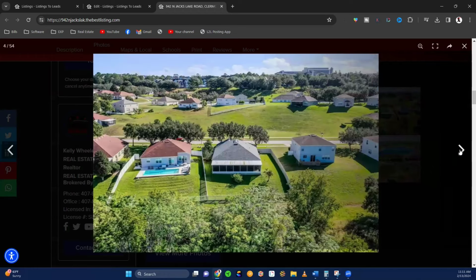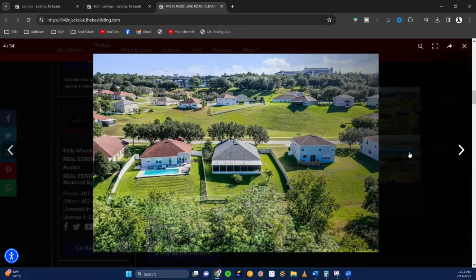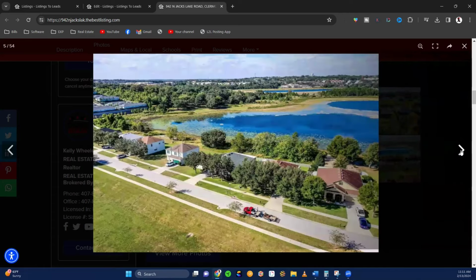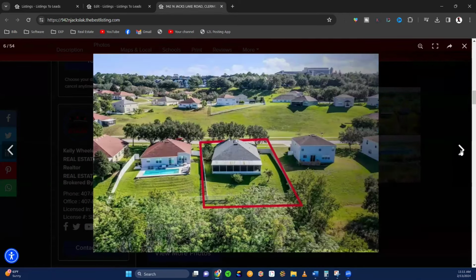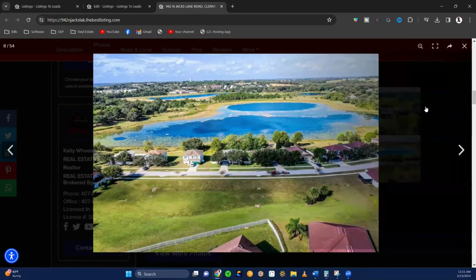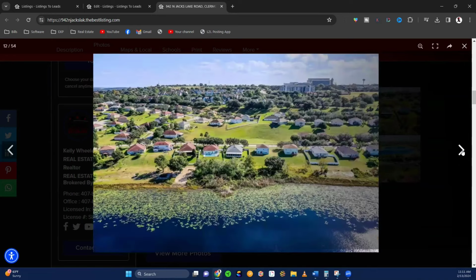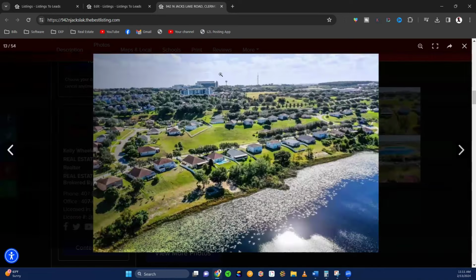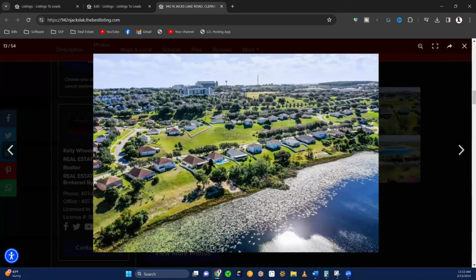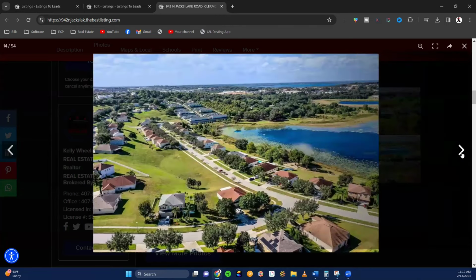These are some aerial views, guys, where you can see the backyard. And they've taken the time to put a very nice insulated pan roof porch with a bar in the backyard. More pictures of the lake. The house is right here, and you've got that view. A couple more shots of the home. Again, hospital and lake. Over here, you've got Highway 50. On this side, you've got 27. Downtown Clermont is over in that direction.